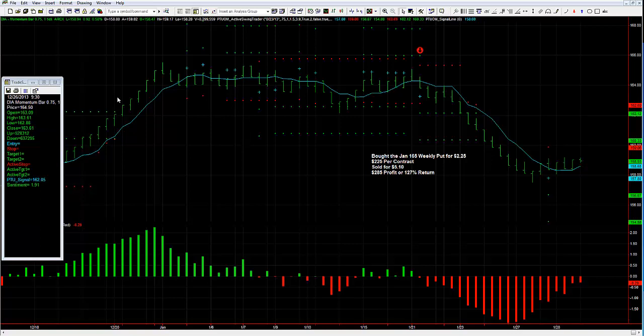So the problem with a lot of traders is if you don't have a system that's giving you exact entry points and exit points, how do you know when to get in or when to get out? What levels do you get in or out at? So it just makes it very tricky.